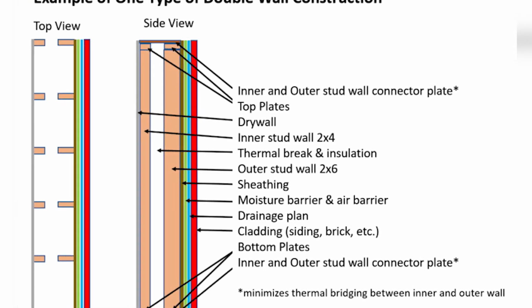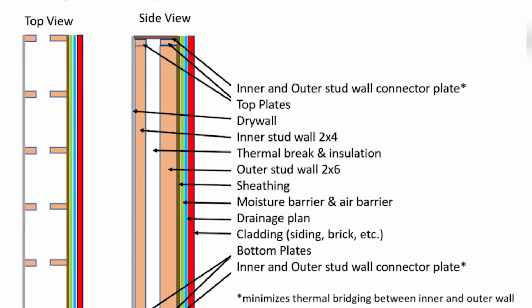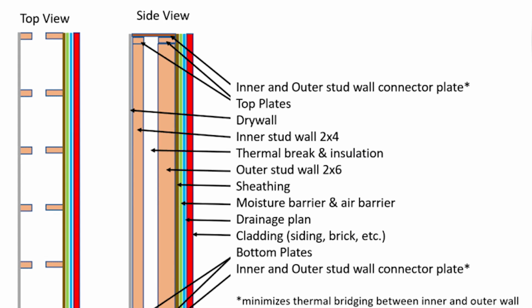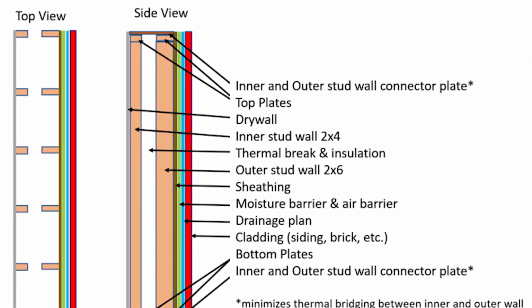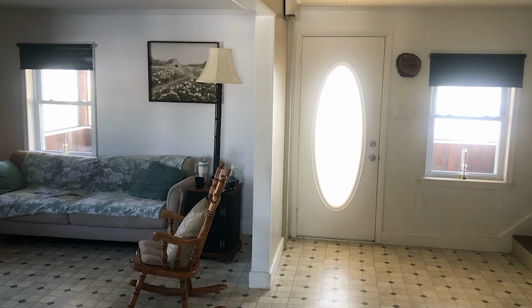In some cases, double-layered walls with air pockets in between are used to create an even stronger thermal barrier. It's a design choice that keeps the home naturally warm without the need for modern heating systems. Inside the home, low ceilings are a common feature.